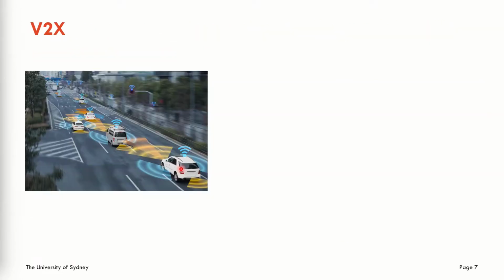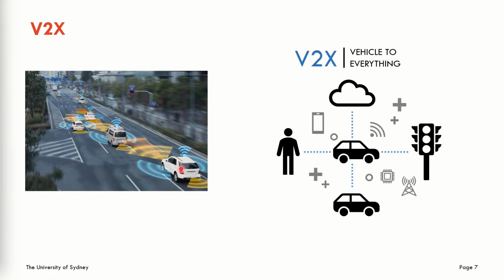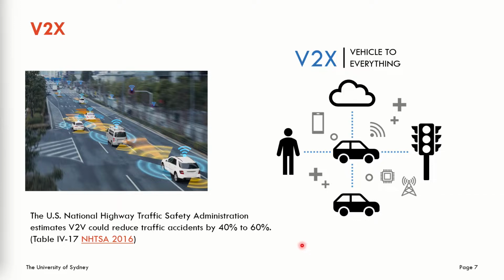Now let's roll back to the fundamentals about V2X. V2X stands for vehicle to everything, including vehicle to vehicle, vehicle to infrastructure, vehicle to pedestrian, vehicle to network, etc. It enables a CV to share essential information with other connected road users in the traffic scene. This emerging and promising technology has enormous potential for improving efficiency and safety of road transportation.